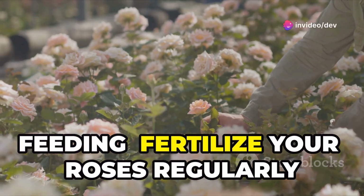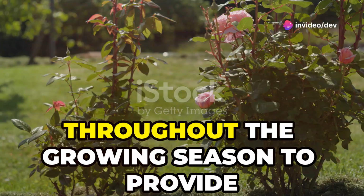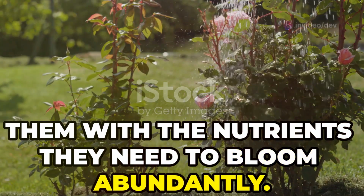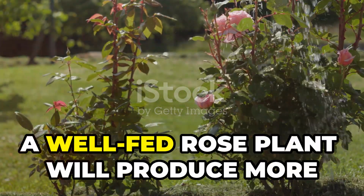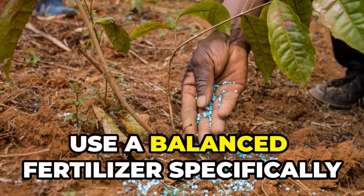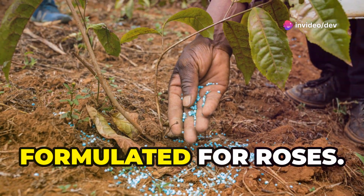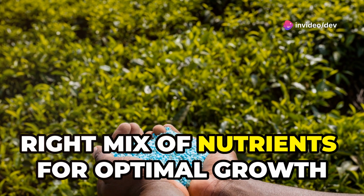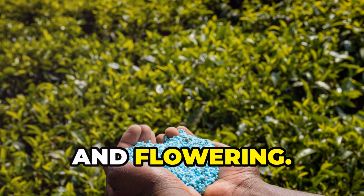Feeding. Fertilize your roses regularly throughout the growing season to provide them with the nutrients they need to bloom abundantly. A well-fed rose plant will produce more flowers and have stronger growth. Use a balanced fertilizer specifically formulated for roses. This ensures that the plants receive the right mix of nutrients for optimal growth and flowering.